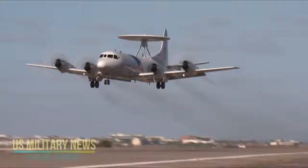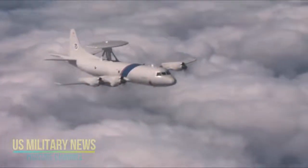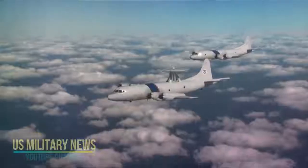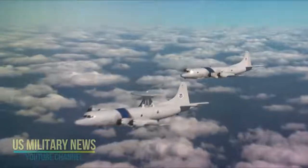Since 1962, the U.S. Navy has operated the P-3 Orion patrol plane, based on the 4-engine L-188 Electra airliner. The turboprop-powered aircraft could spend a dozen hours flying low over the ocean to drop sonar buoys, scan the water for metallic hulls of submarines with its magnetic anomaly detector, MAD, and potentially launch torpedoes.